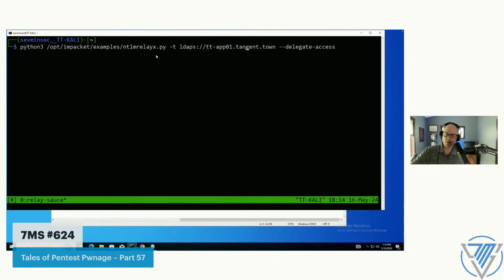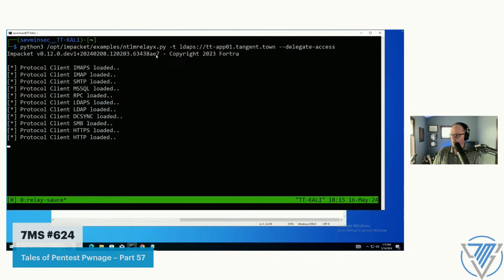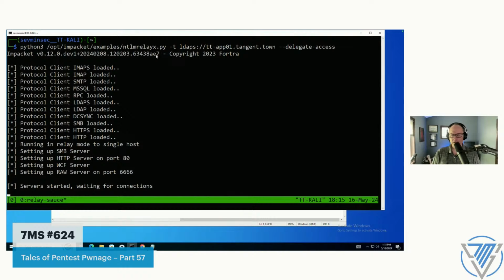So I am going to set up my relay so that any inbound authentication, I relay to Apo1. Now, I had to do this quick to get ready for the lab, but Apo1 is another domain controller. So I'm taking authentication in from one, I'm relaying to the other. Thinking out loud, I don't know that you have to use two different domain controllers, but I am, because that's just how I did it live. Okay. So we get that set up. Our relay is locked and loaded.